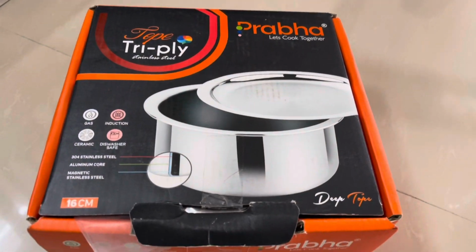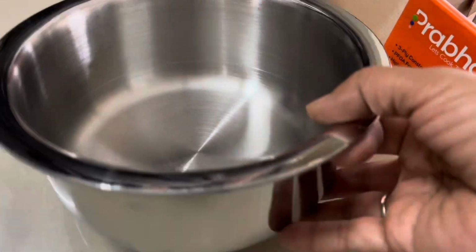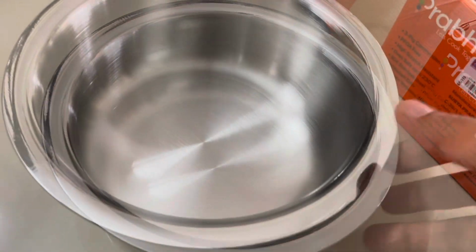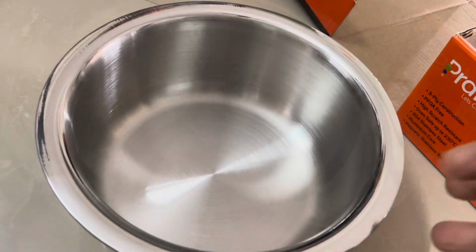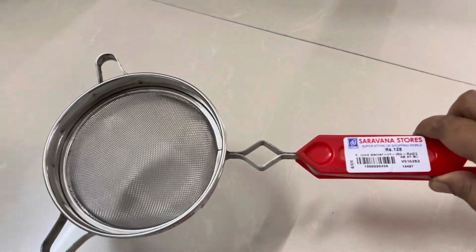This is a stainless steel bowl from Prabha brand. This is a tri-ply stainless steel. It is very thick. I want to use this bowl to cook the oats or any vegetables. Because of its heaviness, it won't be burnt. Came along with the plate on it. One strainer from the steel shop.